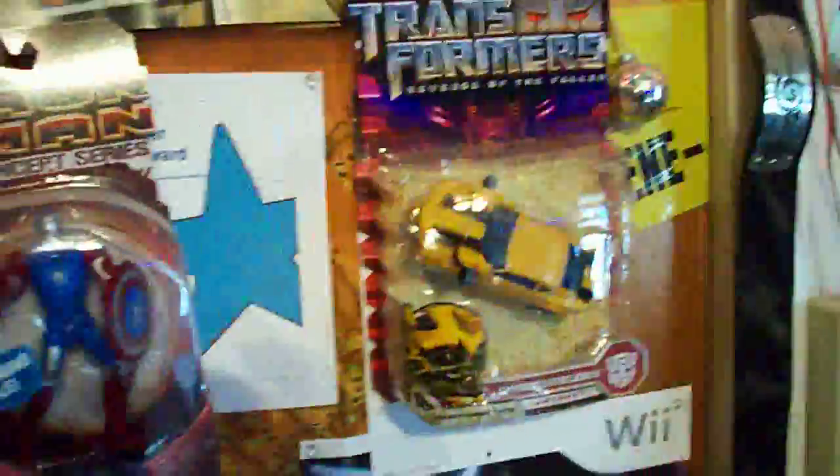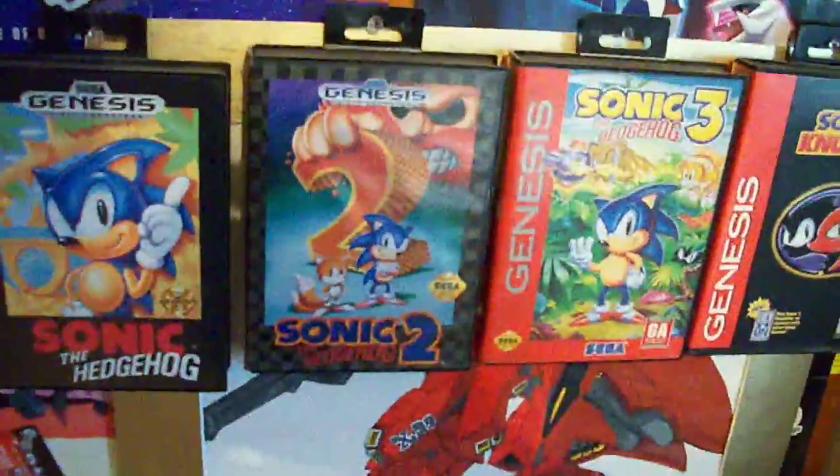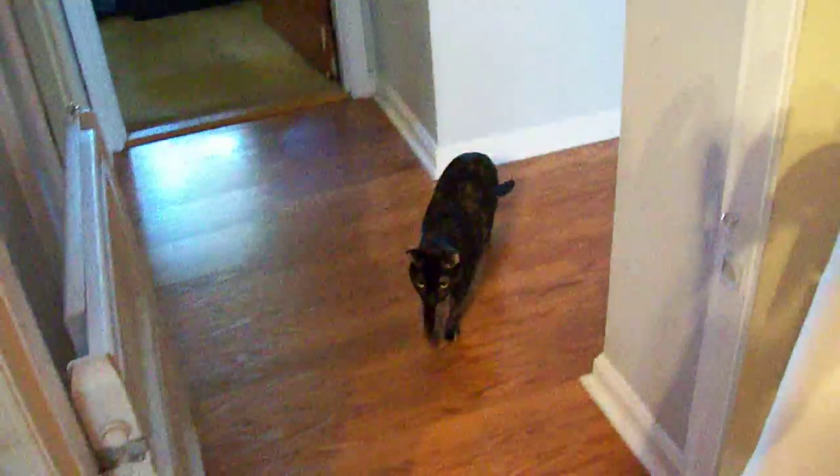My Uchiha Itachi headband, some miscellaneous action figures, video game boxes. This is my closet with the cat box, which is unfortunate. My parents don't want to have to put up with the cats in their room, so unfortunately I'm forced to have the cat box in my room, and the only place I could put it was in my closet.